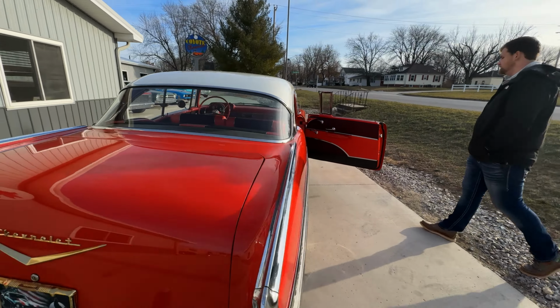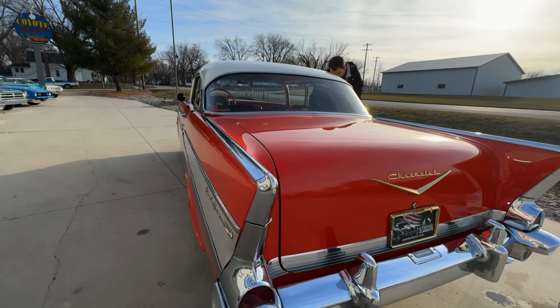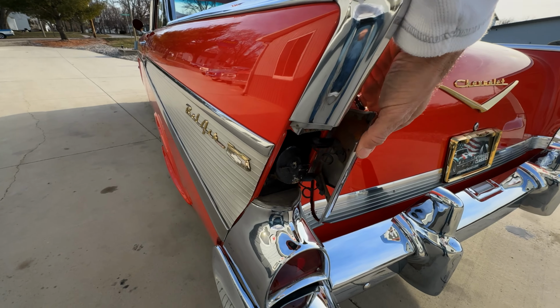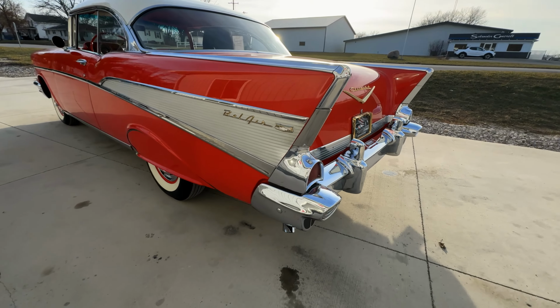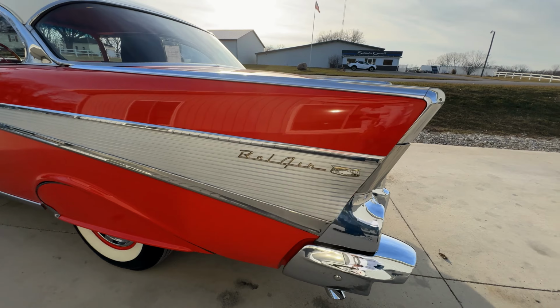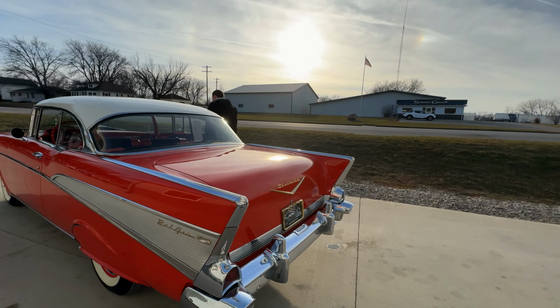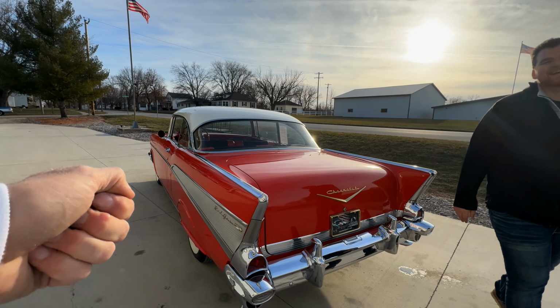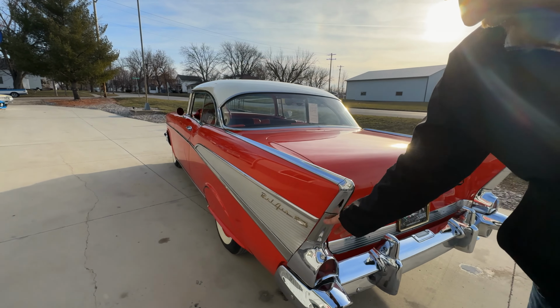You can go ahead and roll those windows up, B. Of course, your gas cap on the 57 Chevy is hidden in here. It's really cool. Imagine how many people bought a 57 Chevy back in the day, and on their first time to the gas station, they're trying to figure out where it was supposed to go. Imagine how many people do the same thing nowadays.